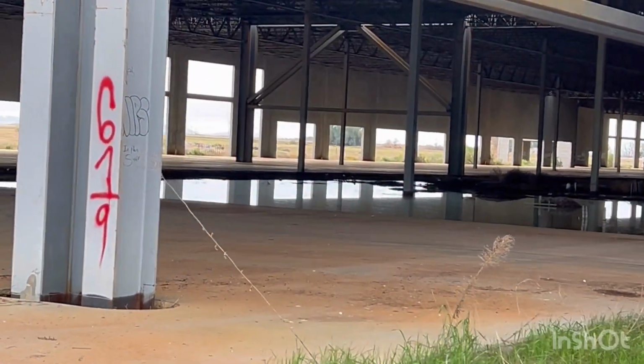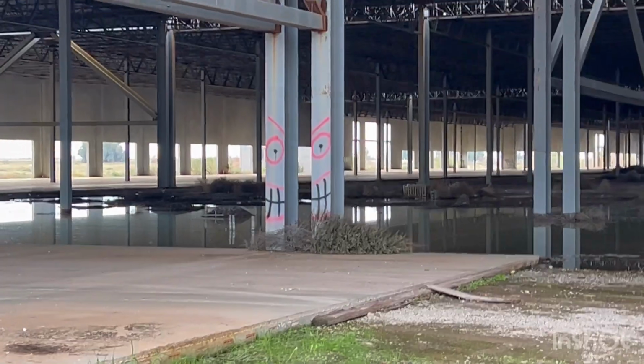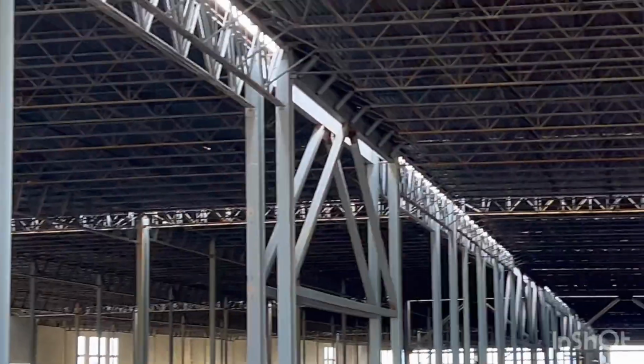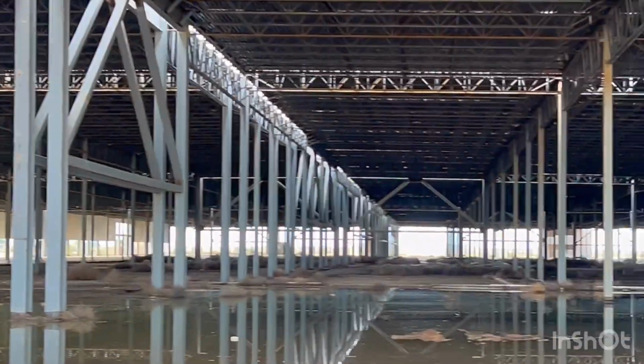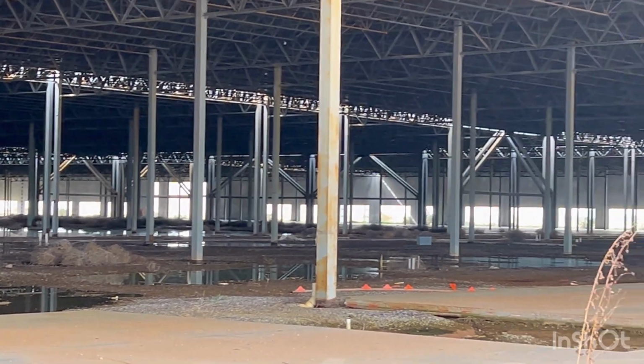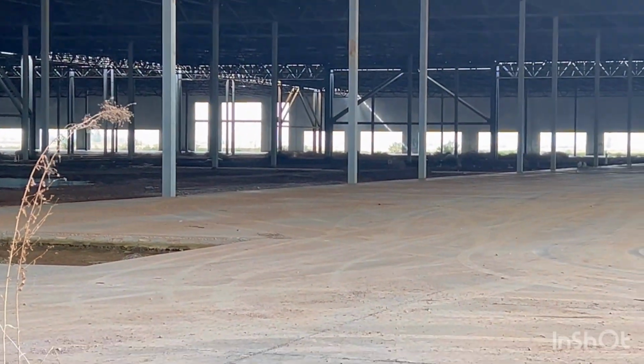Well, it turned into a massive swimming pool. Imagine. This is hundreds of millions of dollars of investment. Look. And it's so durable. Look at the structure. It's like, look. Can't believe it. So this is the issue.